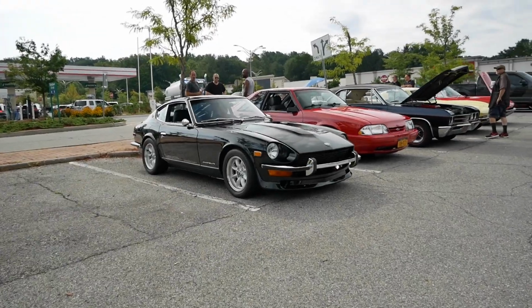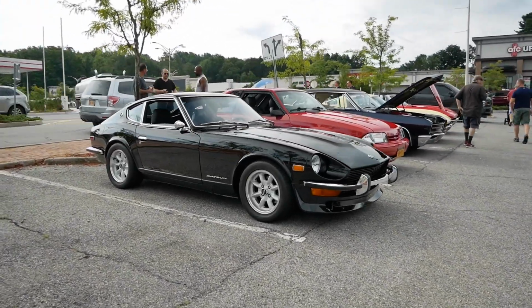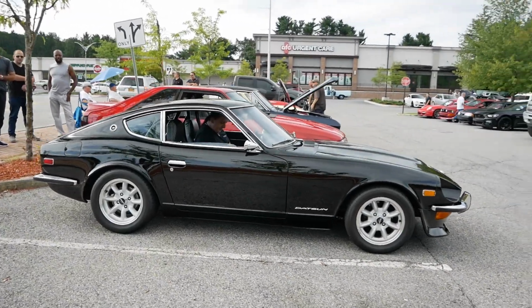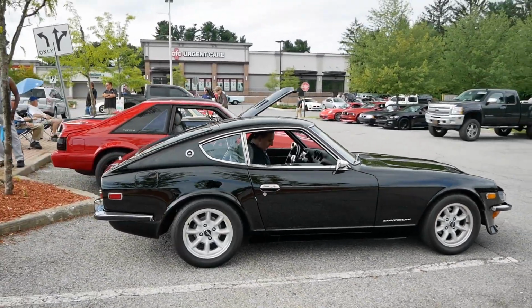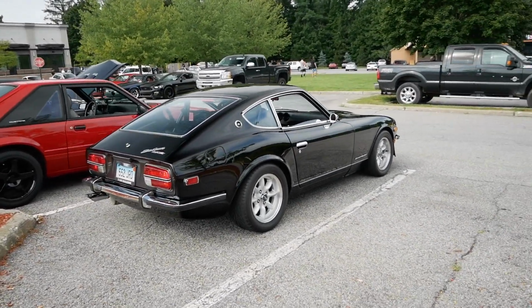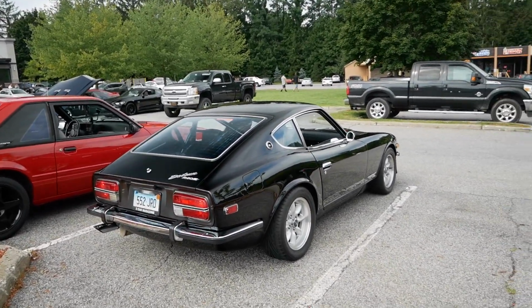As I say, you can see everything here. There is a Datsun, beautiful car. I love the lines of the Datsun. Also, it's very, very loud. So if you guys are wearing headphones, there may be reason for you to remove them.